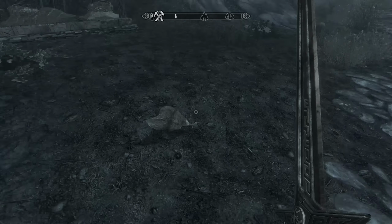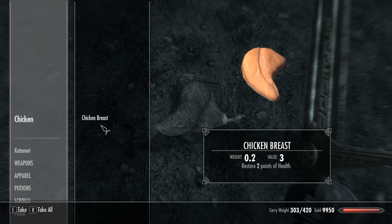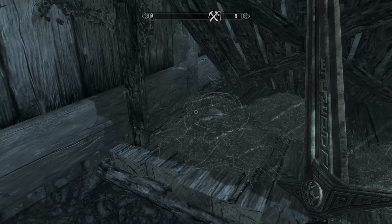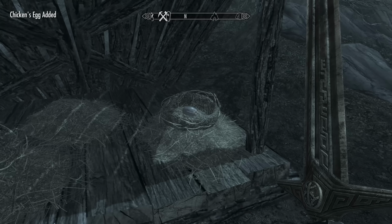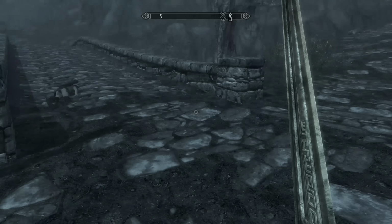What's around here? A dead chicken! I didn't kill it, guys. I don't need that chicken breast. Let me take it and eat it. It's raw. I don't want to eat that. What's over here? Oh, that's where the chicken lived, and look, there's two eggs. Take the egg, and I'll take that egg. Very cool. We have eggs, Aaron.